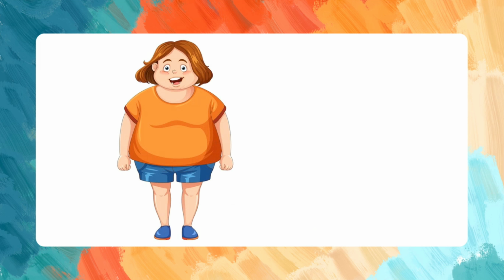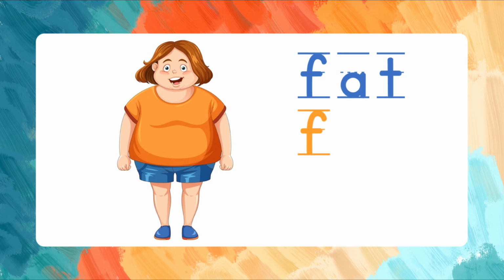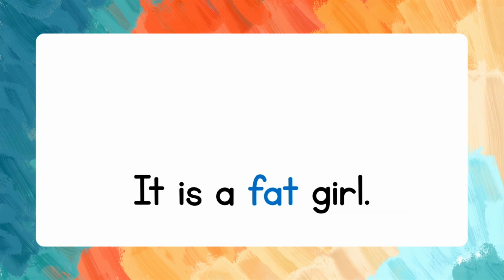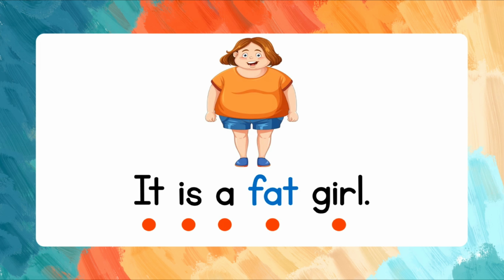Fat. F-A-T. Let's spell that again. F-A-T. Fat. Let's read the sentence. It is a fat girl. It is a fat girl.